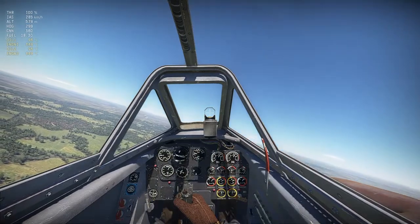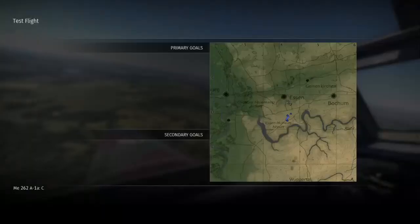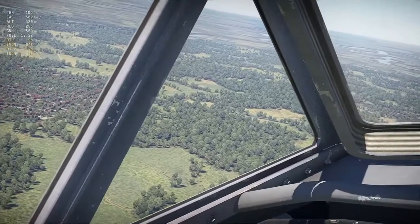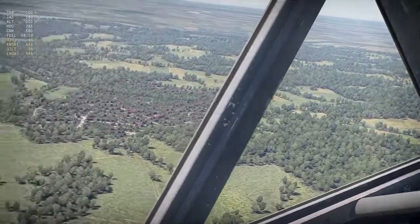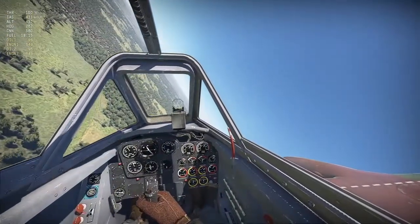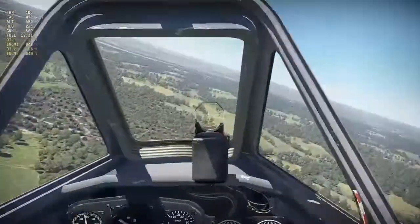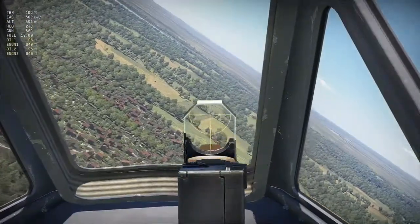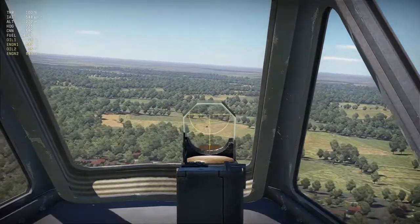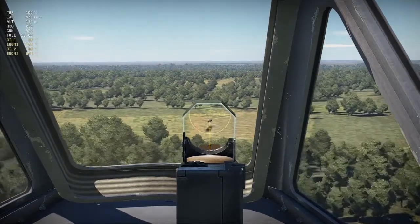So let's test our 30mm cannons. Where is that small truck there? To our left. It's always around there. And there he is. Let's go. You're going to see that the 30mm shells drop faster than machine guns and lower caliber cannons like the 20mm. So you have to aim higher. Oh, let's see how it drops.